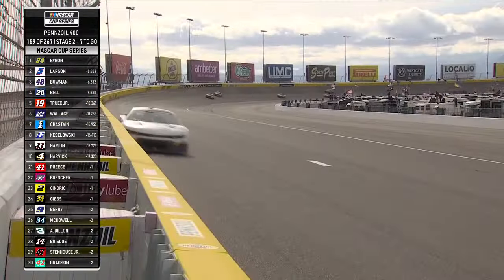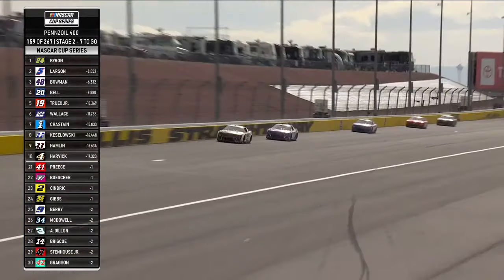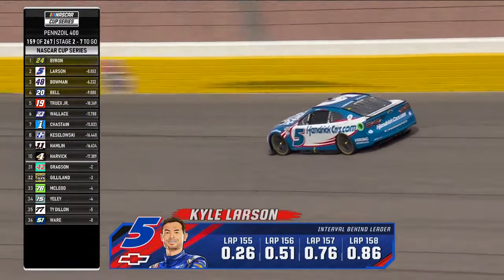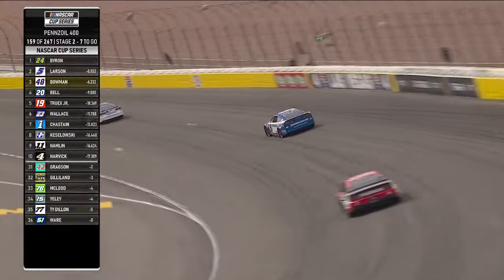Well, he was on him, but as I was saying just before the break, when two cars are nose to tail and then there's a third car that the leader's catching, obviously those two cars create so much dirty air for that third car, and you see Larson drop back. It's a bit more of a penalty now.